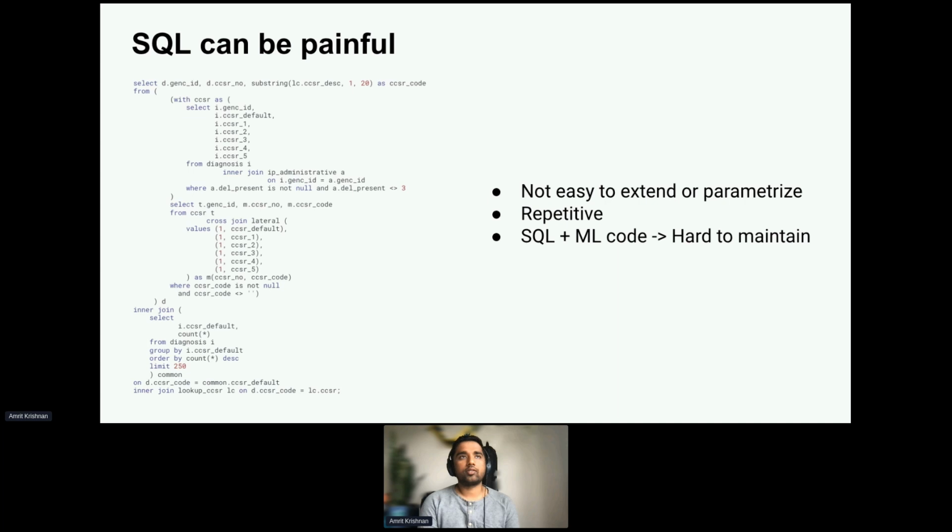SQL code tends to be very repetitive. So you could be doing the same kind of joins and select statements in a lot of different places. And so SQL code tends to be big and clunky. And when you try to combine your SQL code with machine learning code, which is typically in Python, the code base itself can be somewhat hard to maintain.